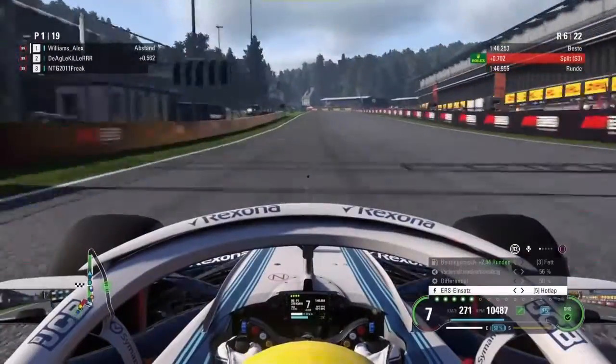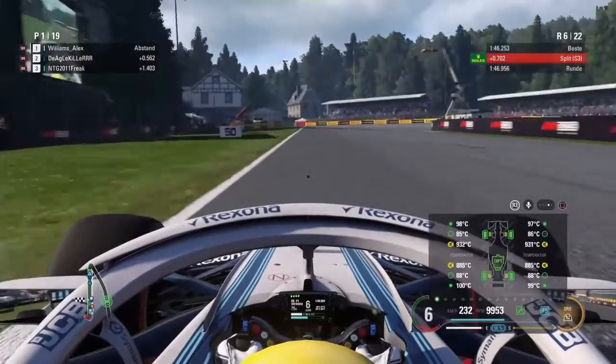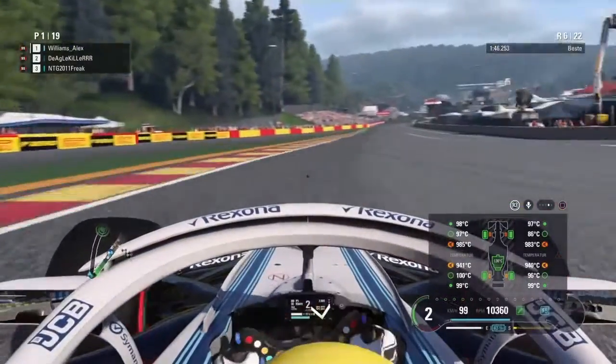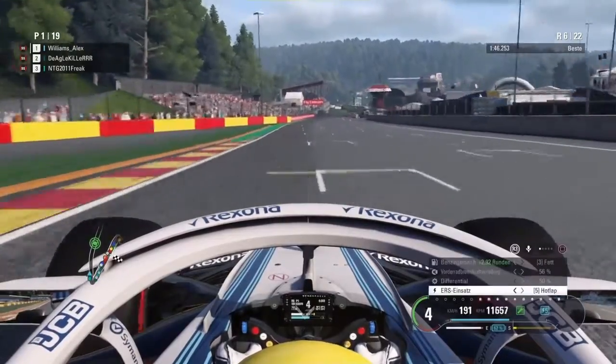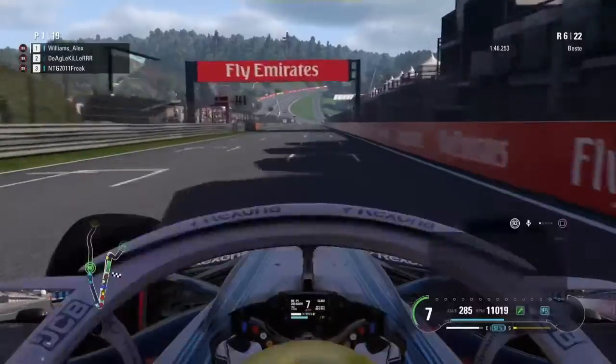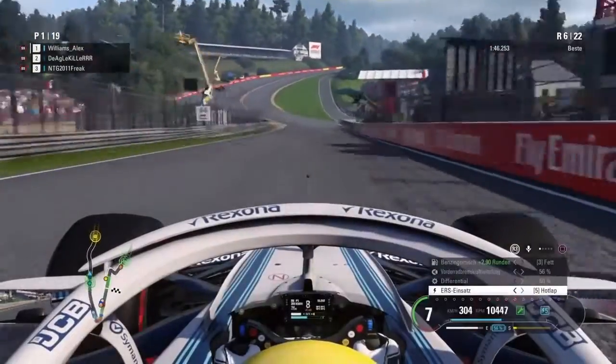And now it's about trying an overcut, so we have to push really hard, and I knew the setup would most likely be able to hold on. So the lap itself was actually quite nice, so I'll show it to you and I hope you guys enjoy.